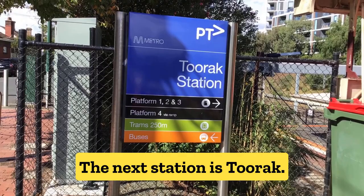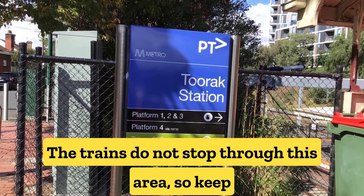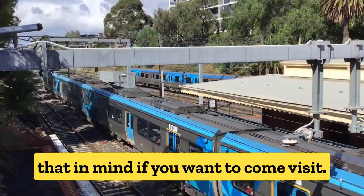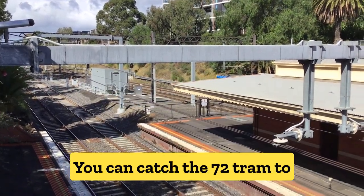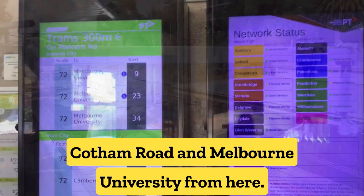The next station is Toorak. The trains do not stop through this area, so keep that in mind if you want to come visit. You can catch the 72 tram to Cotham Road and Melbourne University from here.